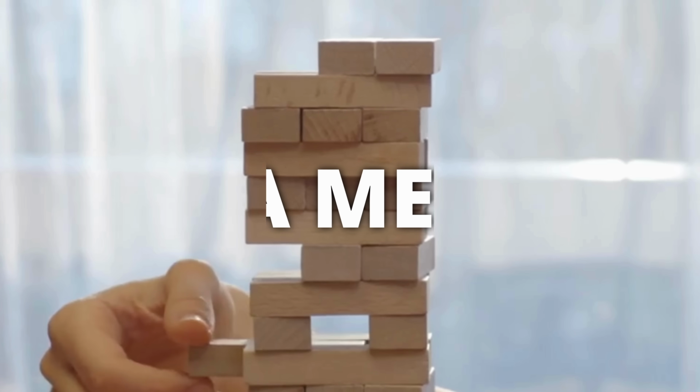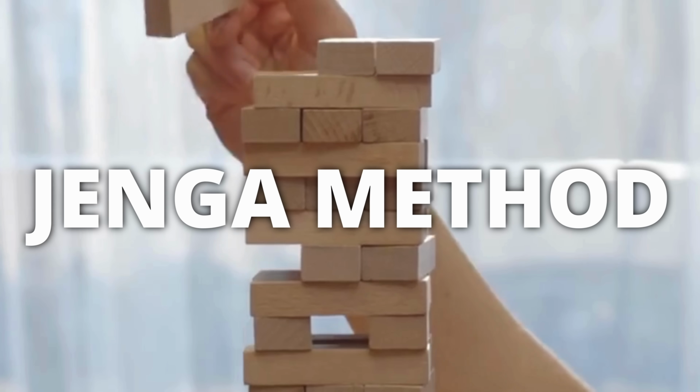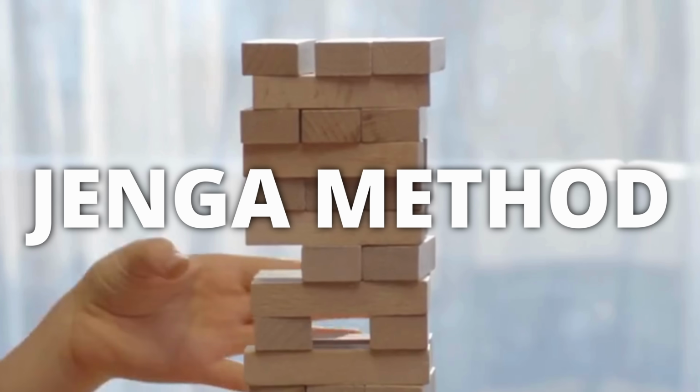I call it the Jenga Method because just like the game, packing light is all about building a smart, stable structure where every piece fits for a reason. So let's break it down. Phase 1 is the foundation. First, you need to shift your mindset and your strategy.